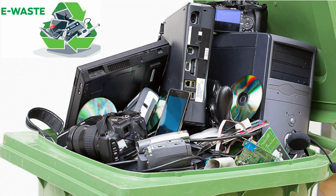Another thing we can do is to donate. We can donate our used but still functioning equipment to schools or charities or nonprofit organizations. As an example, old phones can be donated, and they're then set up for the elderly so that they can call 911. Or third world countries. There's lots of different uses for those old electronics.